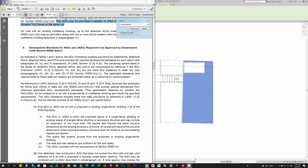This is the best part. The ADU or JDU is within the proposed space of a single family dwelling or existing space of a single family dwelling or accessory structure, and may include an expansion of no more than 150 square feet. So in reality, what it means, it says your JDU can be within your garage.